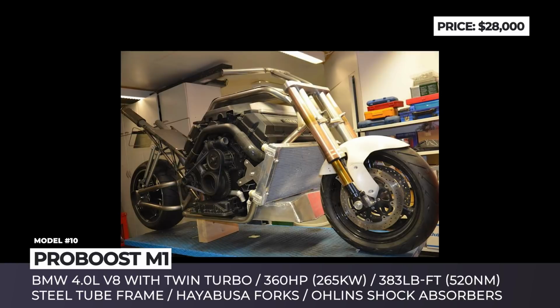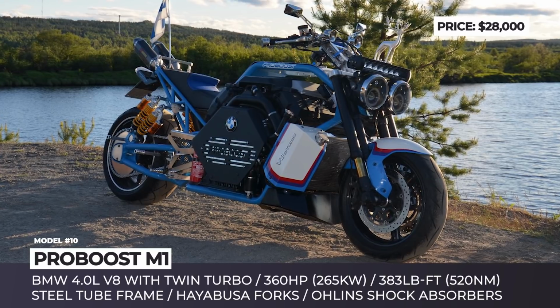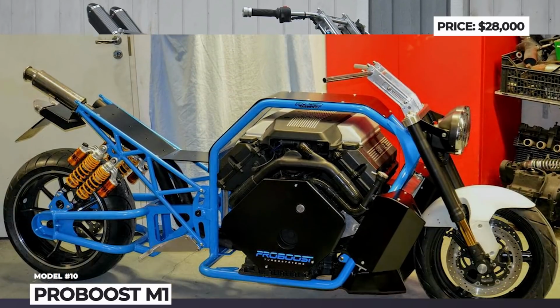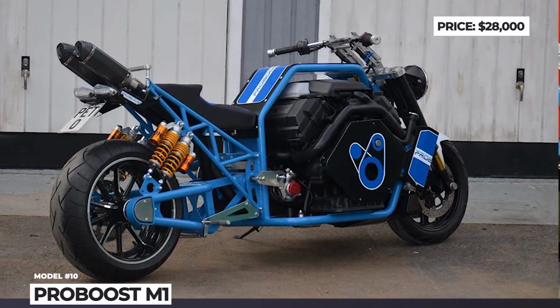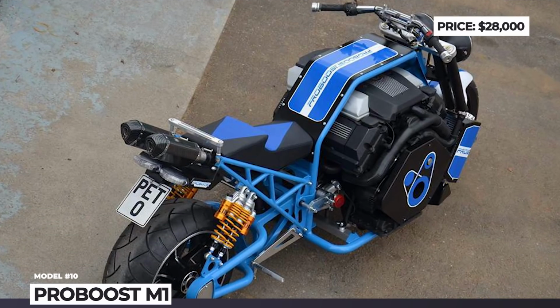The bike is built around a 4-liter V8 BMW engine, upgraded with twin-turbo tech to increase the maximum output from 286 to 360 ponies. It also received a tubular steel frame fitted with Hayabusa forks and a custom-built rear suspension with 4 Ohlins shock absorbers. The M1 gets a twin headlight and large tires to emphasize its wide stance and sizable proportions.